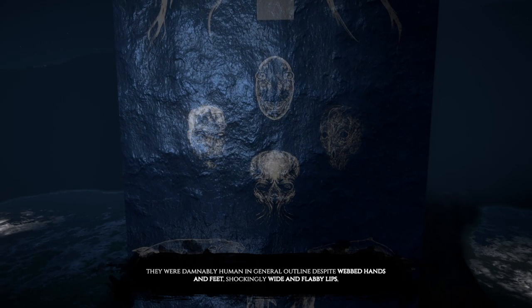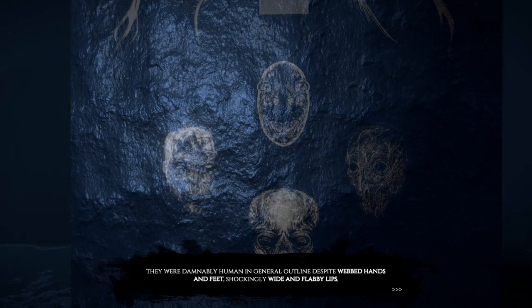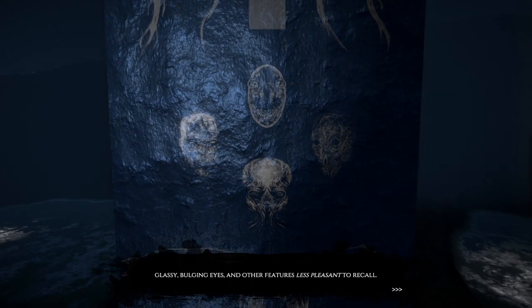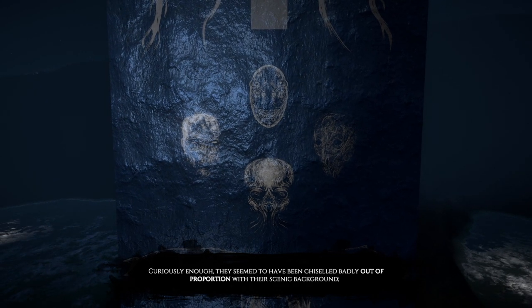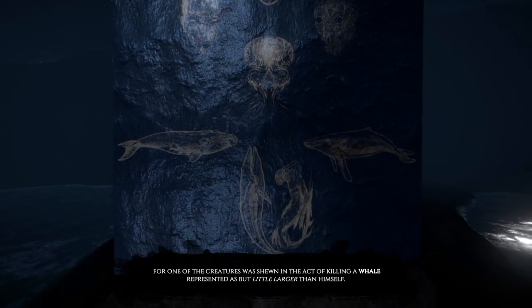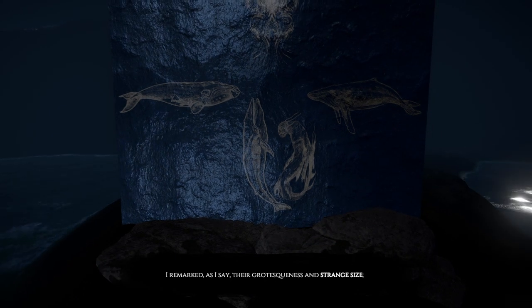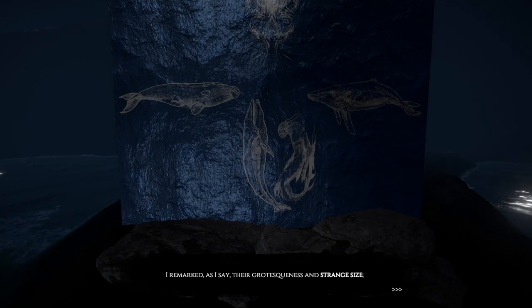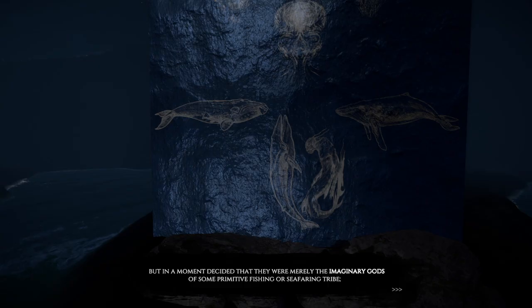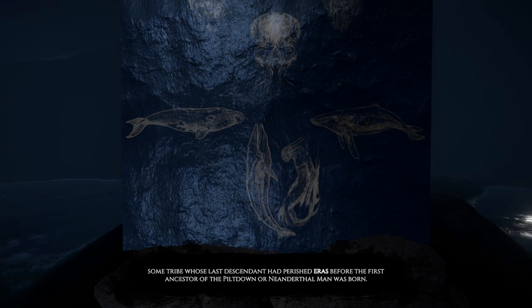They were damnably human in general outline, despite webbed hands and feet, shockingly wide and flabby lips, glassy, bulging eyes, and other features less pleasant to recall. Curiously enough, they seem to have been chiseled badly out of proportion with their scenic background, for one of the creatures was shown in the act of killing a whale, represented as but little larger than himself. I remarked, as I say, their grotesqueness and strange size, but in a moment decided that they were merely the imaginary gods of some primitive fishing or seafaring tribe, some tribe whose last descendant had perished eras before the first ancestor of the Piltdown or Neanderthal man was born.